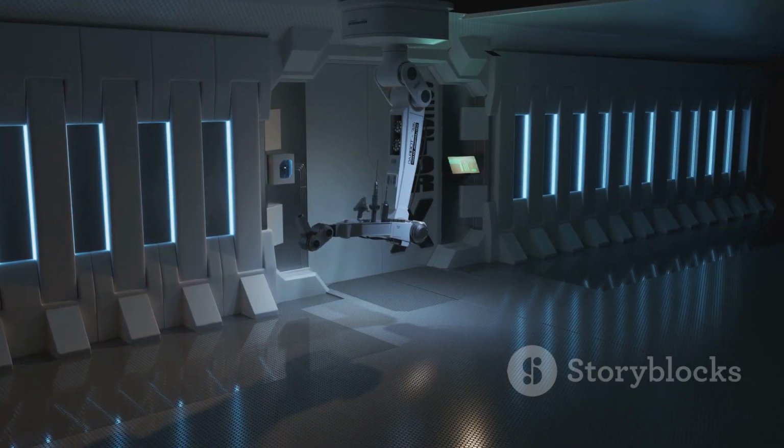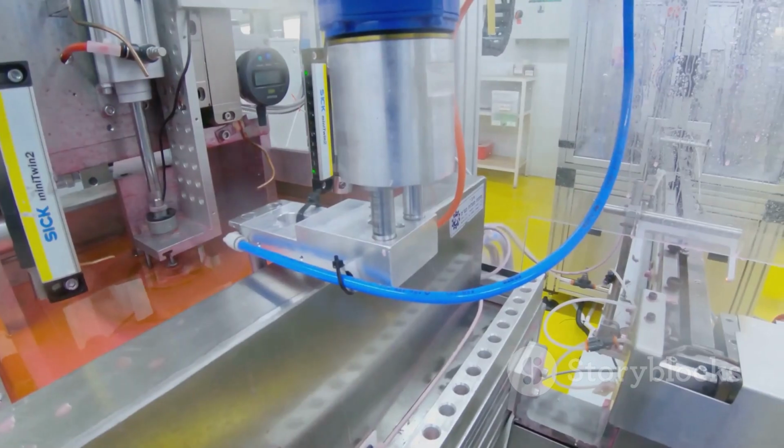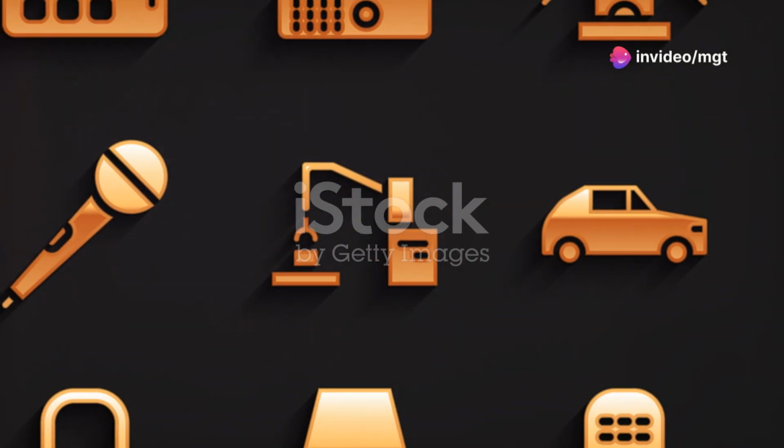Automation then steps in to streamline these processes. Robots and software take over repetitive tasks. The result is increased output and improved quality.